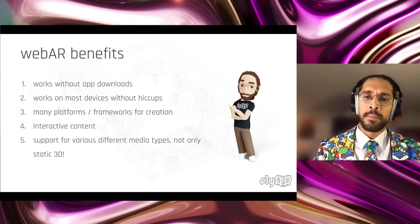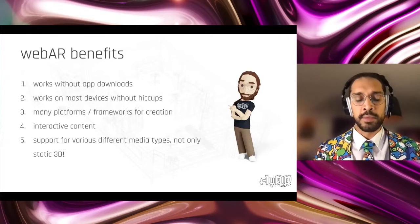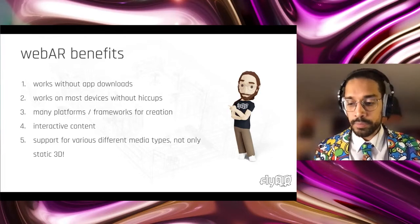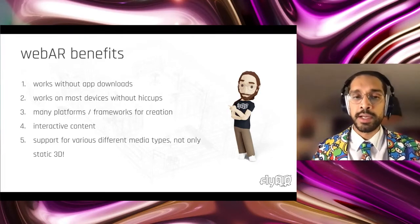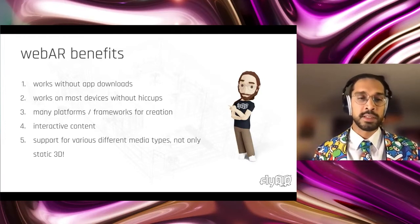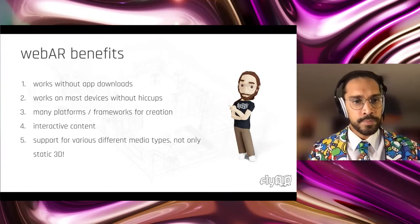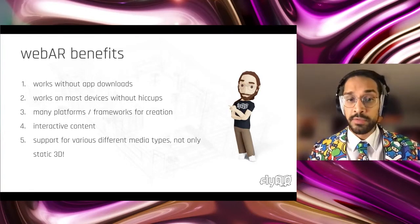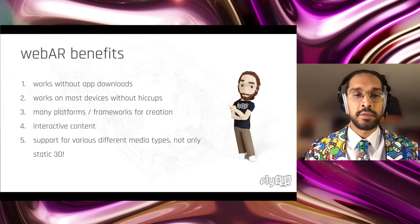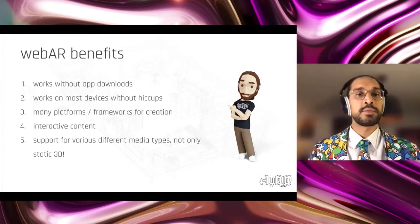There are many platforms that allow for a static 3D model to be placed on a planar surface. But I think interactivity and animations make it much more than just a static 3D model. And support for various different media types is a big thing. So you can mix 3D and audio and 360 pictures and make a multimedia experience.